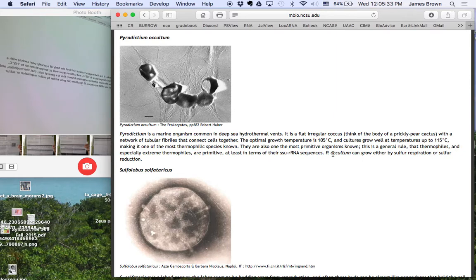Pyrodictium occultum is one of the most primitive organisms known, and it is also one of the most thermophilic. It grows, I say 115 here. There are some isolates that grow pretty well at 118 or 119 degrees. That's spectacular.